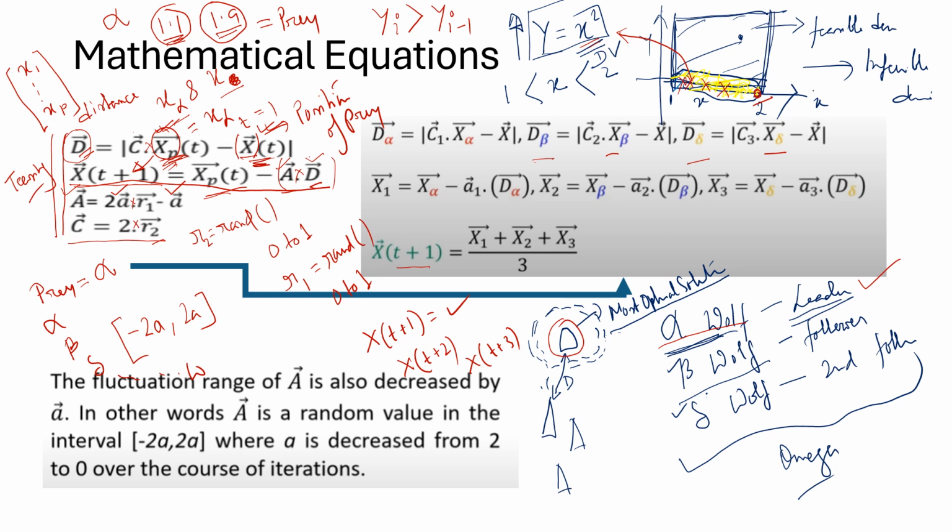So when you are using multiple x, suppose 50 number of x you selected randomly, then one by one you put it into y is equal to x square. They will give you the value of y. Then rank them in descending order and note the value of x for which the y is maximum. So that will be your position of prey, followed by position of alpha wolf, followed by position of beta wolf, followed by position of delta wolf. Neglect all other values and you move ahead with these three values.